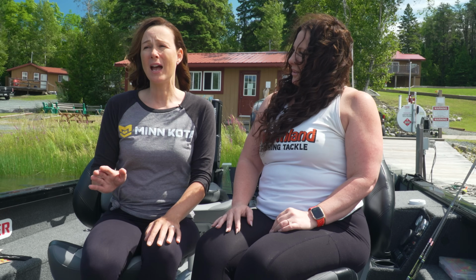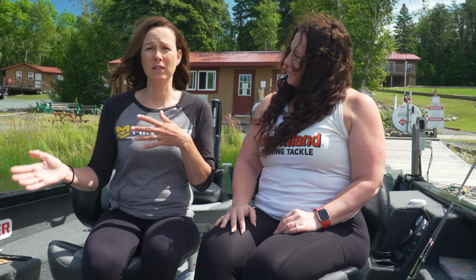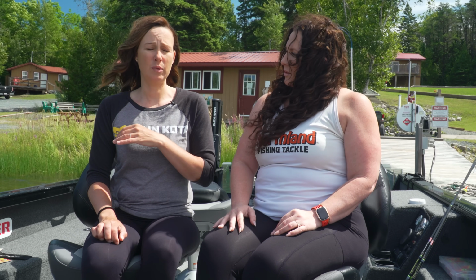And right now we've been kind of dealing with some different storm fronts coming through. The weather's been a little all over the place. We're dealing with a wind switch, so the fish have been a little more finicky. So that slip bobber fishing, we're going to pair that with that tungsten, and it's going to be the perfect application.